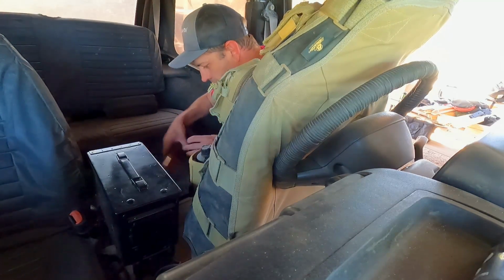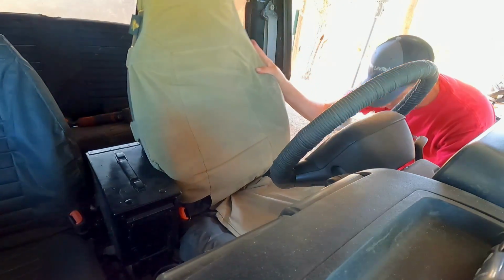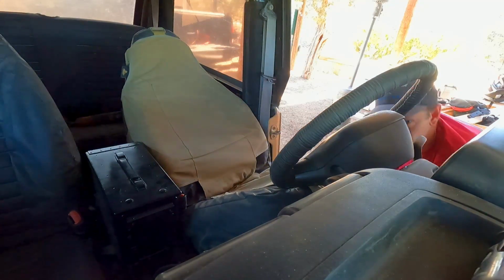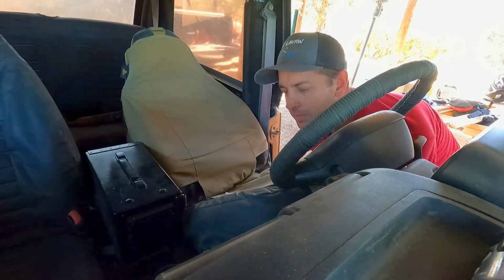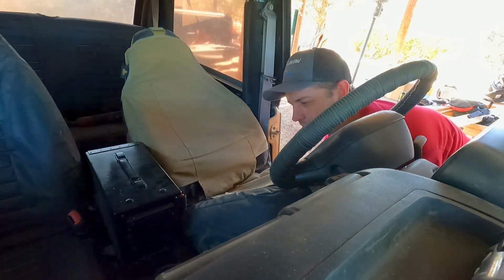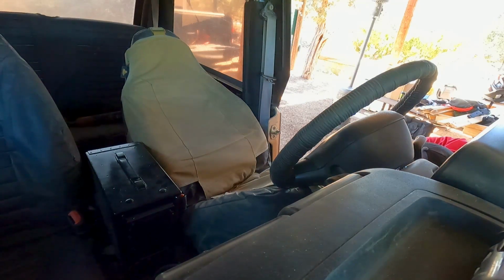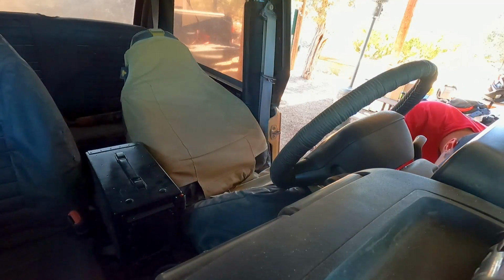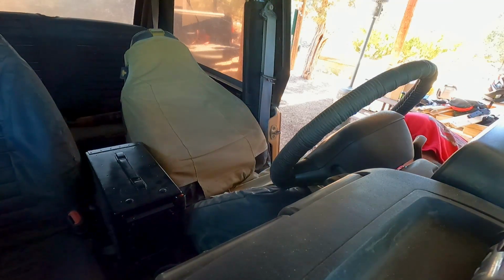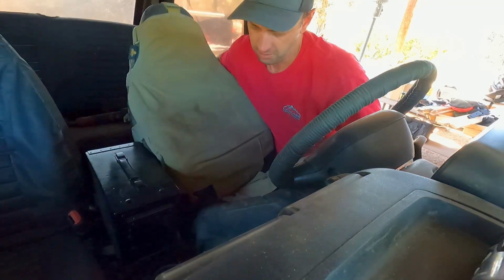Hey, that bolt's already missing, so guess we'll have to do 3. This Jeep has heated seats in it, which is an upgrade over the stock, so we got to find the plug down here and make sure we unplug it before that's all the things. Yes, now we can pull the seat out.